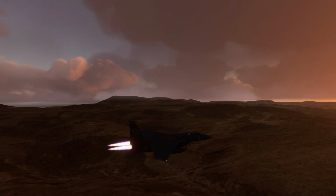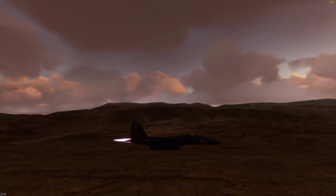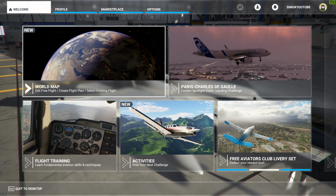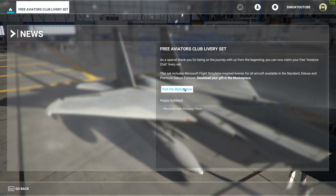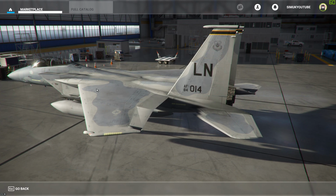This is the third military-grade jet to be released for Microsoft Flight Simulator, but DC Design's F-15 is not available within the Microsoft Flight Simulator marketplace. It is only available on the Just Flight web store, and it will cost you £26.99. This copy was provided to me on release day for review purposes.